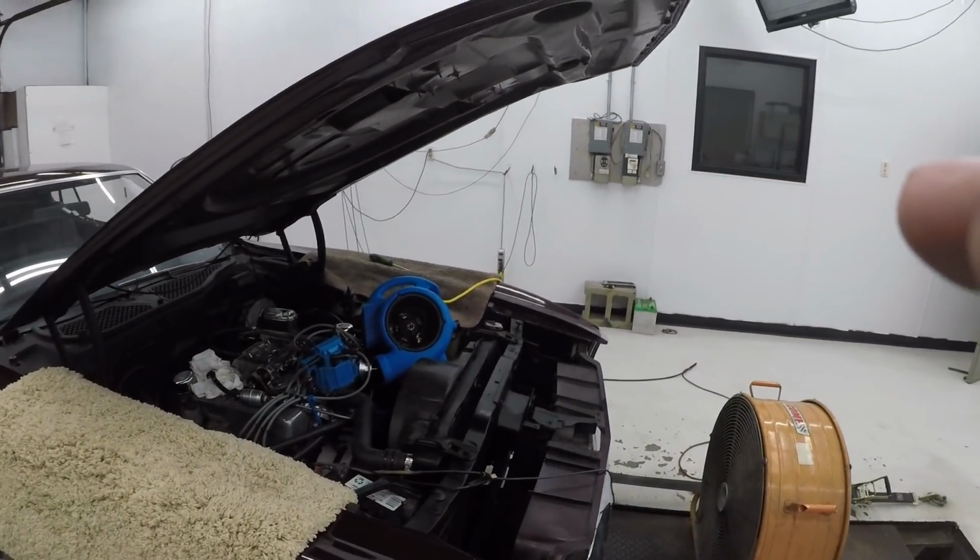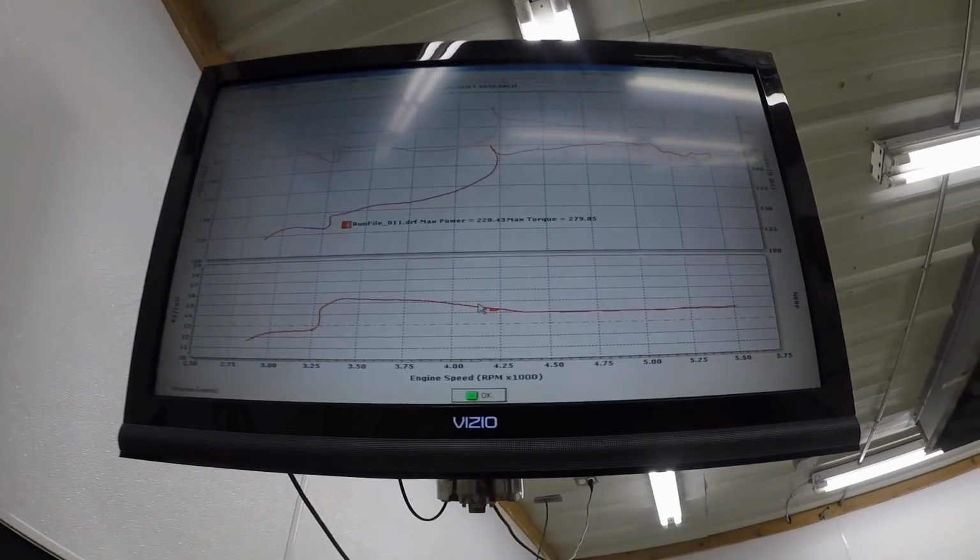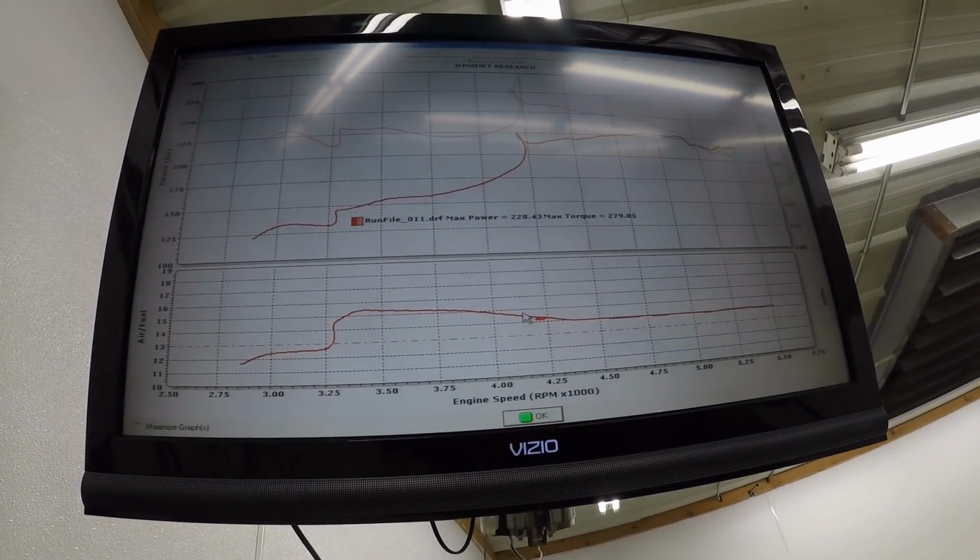Fun with carburetors. It's not that much fun. Be right back. So here's the dyno sheet from that last pull.